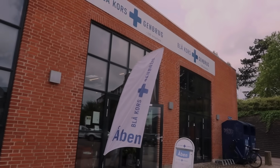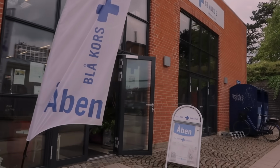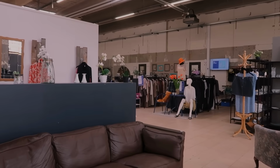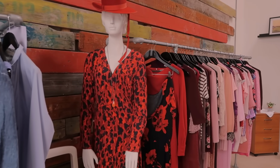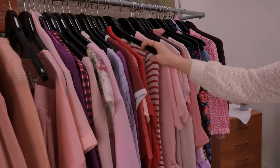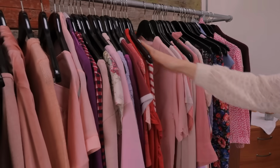The first destination of the day is a Blue Cross, and I'd only just made it through the doors when I found this pile of duvet covers. I think Rita is gonna like this one. This is a big boutique with a lot of space and also a big clothing department. Most of it is divided up in color schemes, which is lovely to go through.